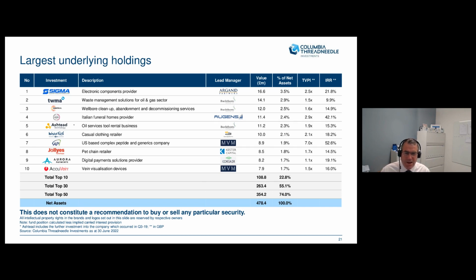So again, a very wide variety of different types of company, different lead managers, different geographies, different economic drivers. But each of these has a distinct investment thesis and is largely exposed to either a business or economic growth trend that we expect to persist for some time.